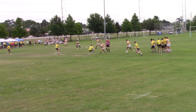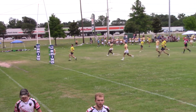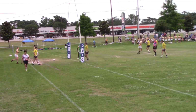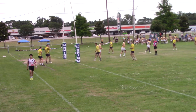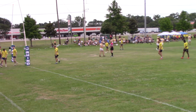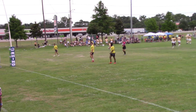Ball is out to the far side. Dummy pass up through the middle. Outrunning his defenders and scoring. Pelicans are first on the board. Five by number 9. That was a pretty slick little move that he made there. Through the dummy pass, up the defender to commit, and kick the gap.